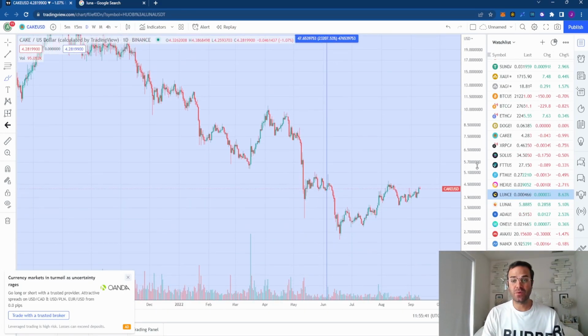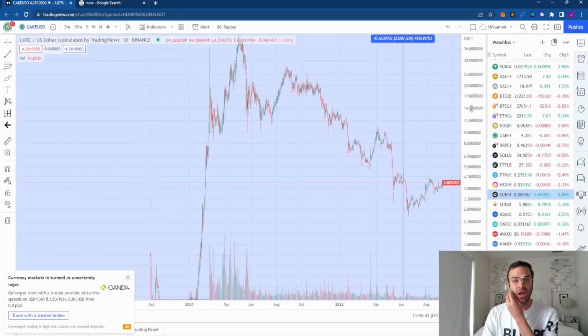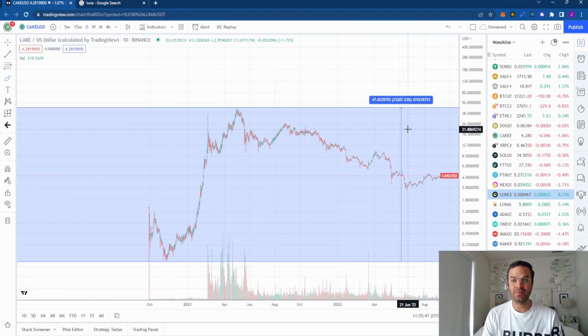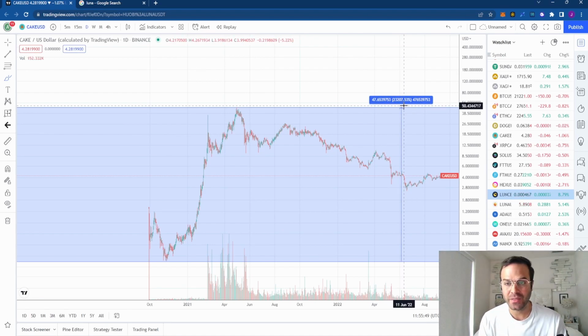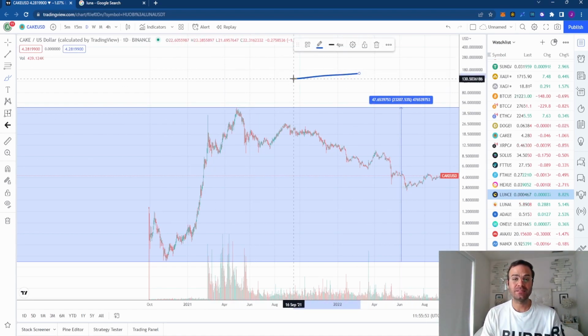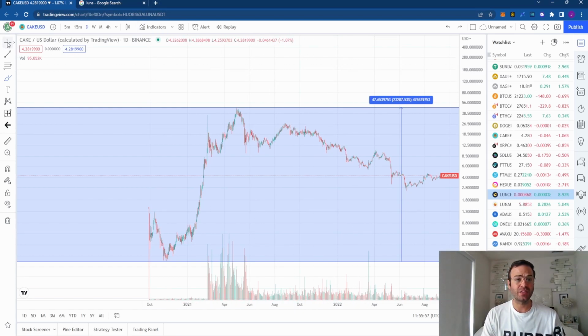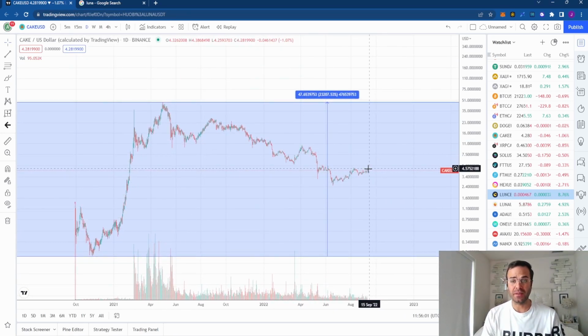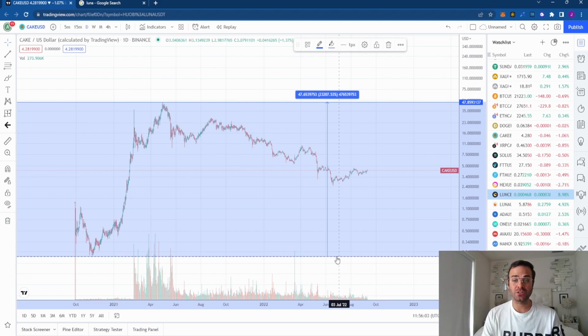And Cake has been around for some time. It's established in the last bull run, right? We had this massive 223,000% run. It is a decentralized exchange, which I like. So it has utility behind it. You can stake it. It's been properly audited. And this is now a project that has utility. It's part of a good ecosystem.